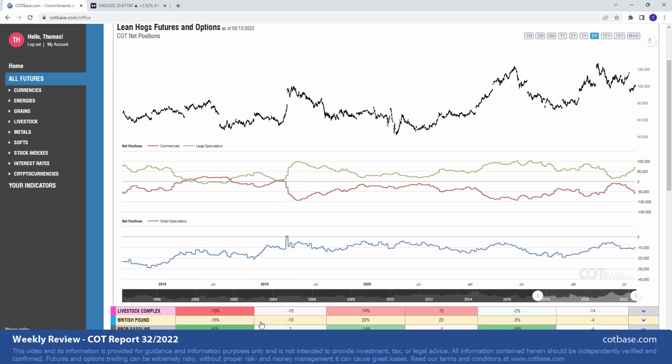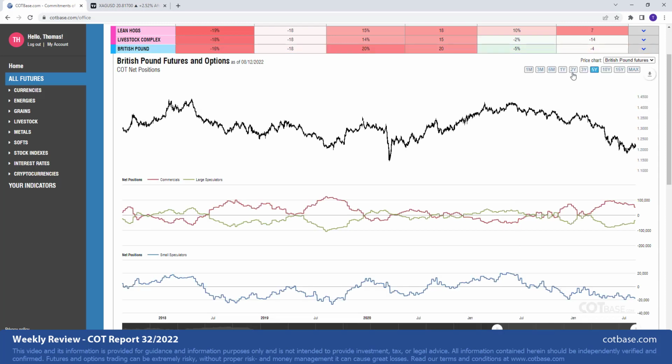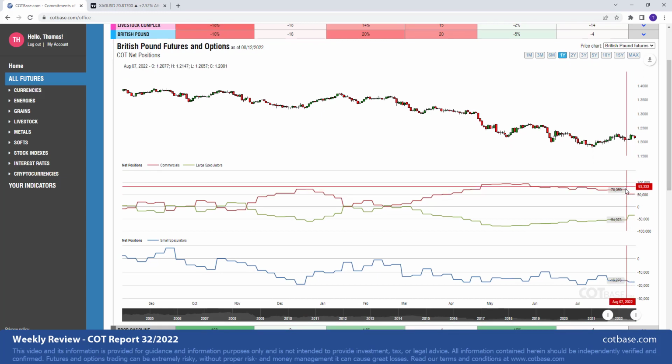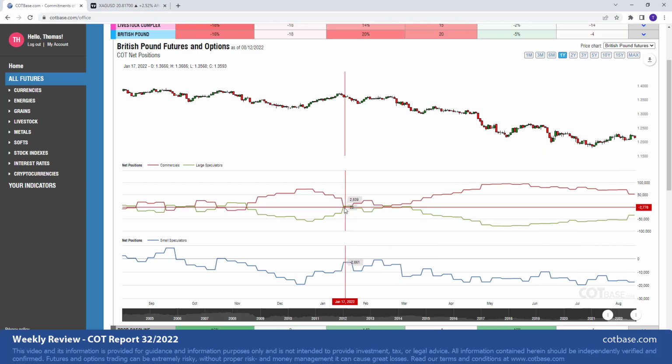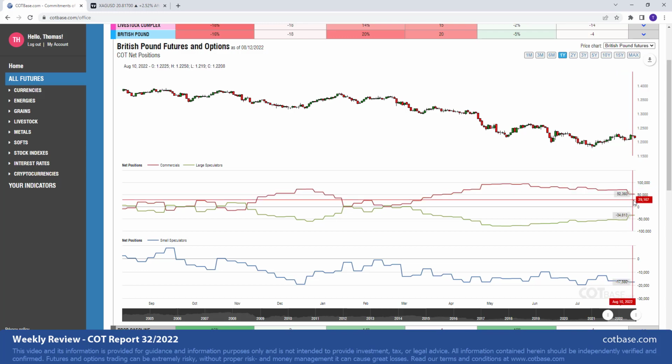Okay, moving on to the next market, that's going to be British pound. Here we have a 16% change in commercials net positions. Jumping to the 1-year chart, you can see that change size on the chart being much greater than average. We have seen greater changes in the past. This one is actually a great example, just around that top, pushing the market a bit lower. Again, we are witnessing this short-term signal, the COT change. So changes in net positions, we call them COT change signals, and they could be effective in the near term.